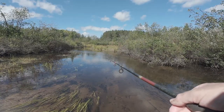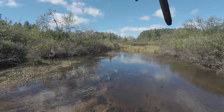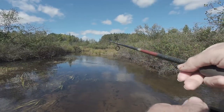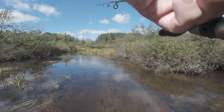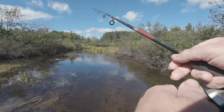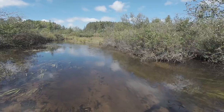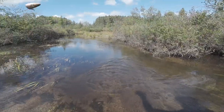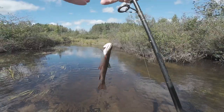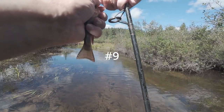It's a pretty nice size one. Go right at the front of the head of the rapids there. Yep, something there. There we go. Swimming with the water. Yeah, threw my worm. Okay. Yeah, that's a better one. Another nice one. And he didn't swallow it. That's always a plus.